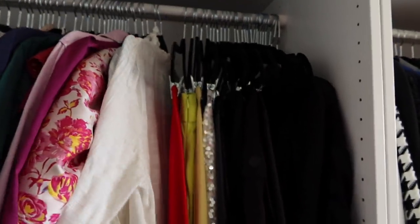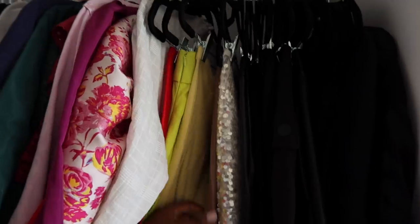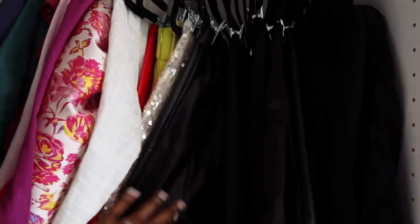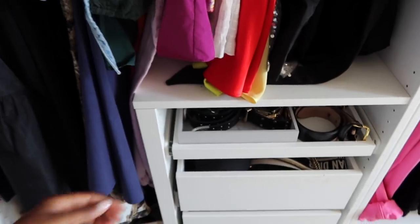And then here are skirts. You know, I love a satin slip skirt. I have red, lime, yellow, tan. And then this is a little metallic skirt and a leather skirt, and then lots of black skirts because I love black. And then right below that is where I keep my belts.